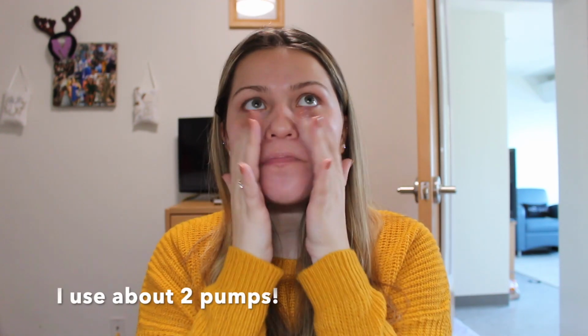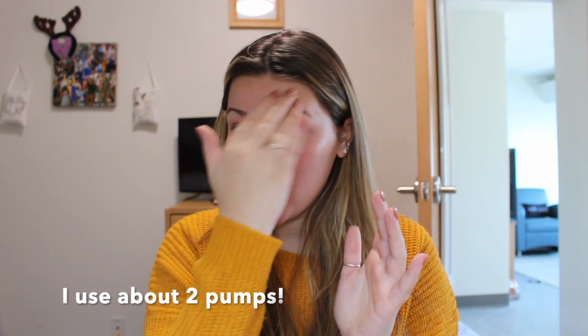The first thing that I use is the Becca First Light Priming Filter. I love this stuff. It really brings life to my skin, especially because I use a matte foundation. Lately, I've been trying to be gentler with my makeup application because I used to apply it so rough, and I know that's not good for your skin.